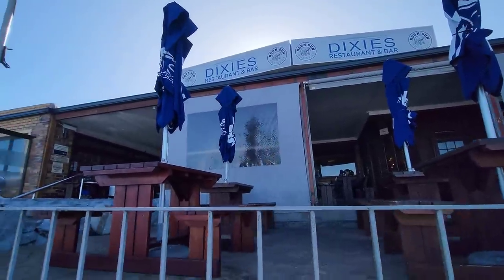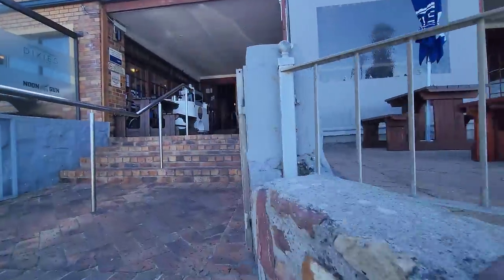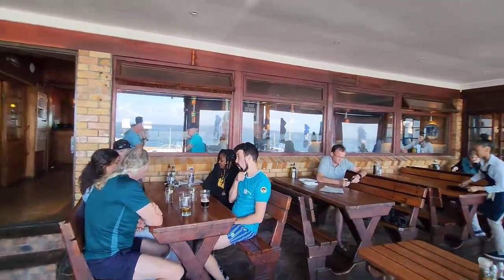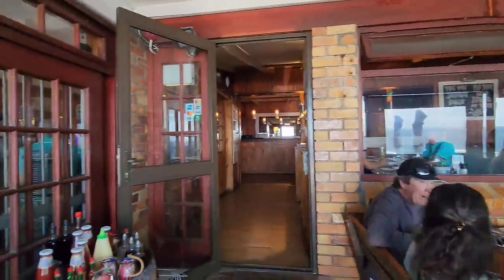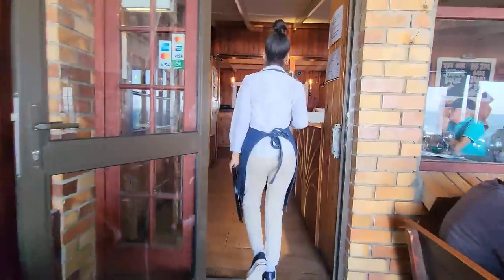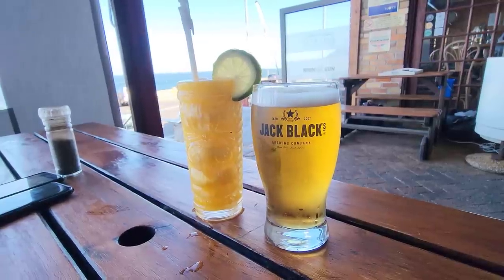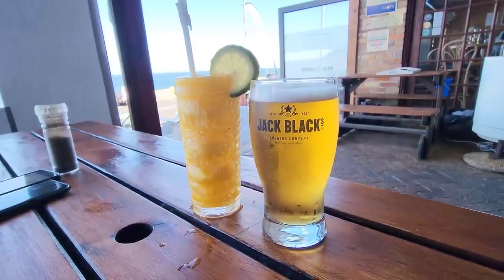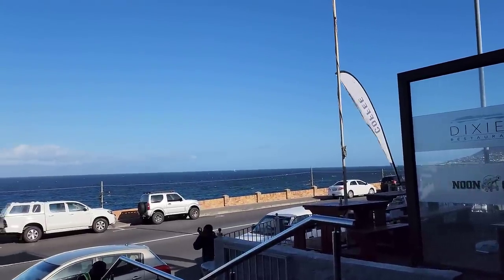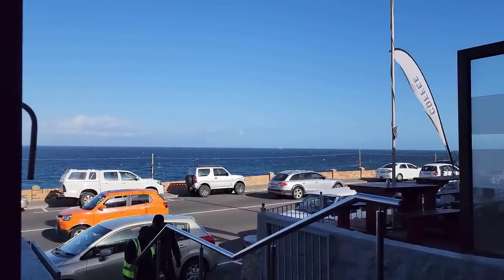This is where we quickly stopped for a drink before we hit the long road home. I'm having a Jack Black. It's a draft. Never had it before. And I'm having a mango daiquiri. I've had it before. I can't believe that at this time of the year it's so cold. But this view is amazing. But it's the wind that makes it chilly. Yeah.